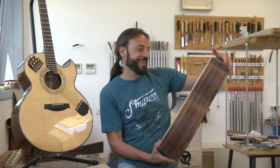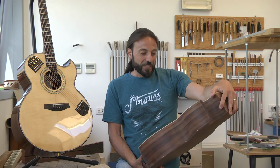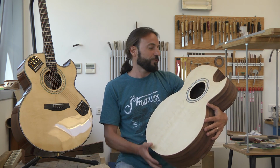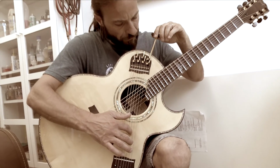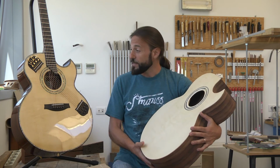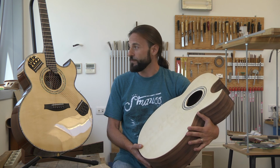The first sound of a newborn. This is the instrument to which I've dedicated the last year of my work. It has been a long and complicated job, but one of great satisfaction. This on my right is the finished product.